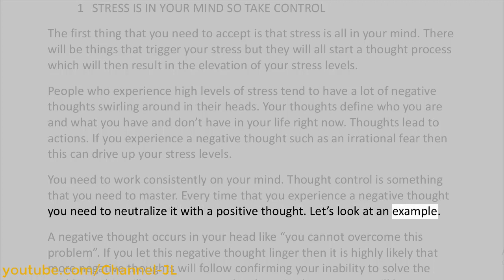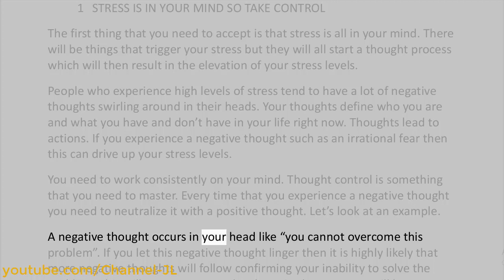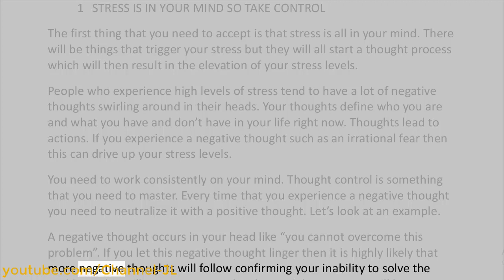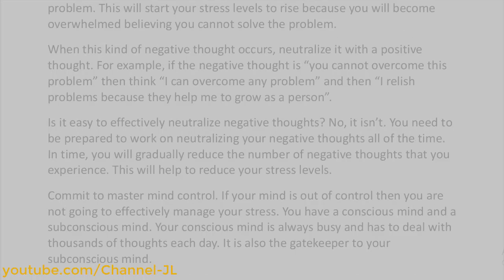Let's look at an example. A negative thought occurs in your head like, "You cannot overcome this problem." If you let this negative thought linger, then it is highly likely that more negative thoughts will follow, confirming your inability to solve the problem. This will start your stress levels to rise because you will become overwhelmed believing you cannot solve the problem.